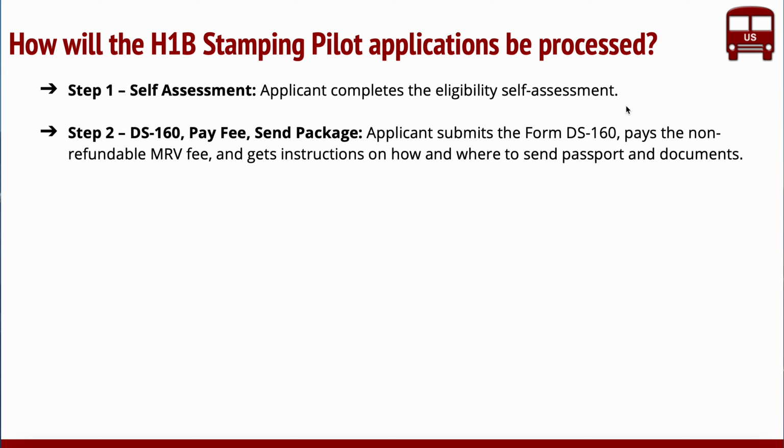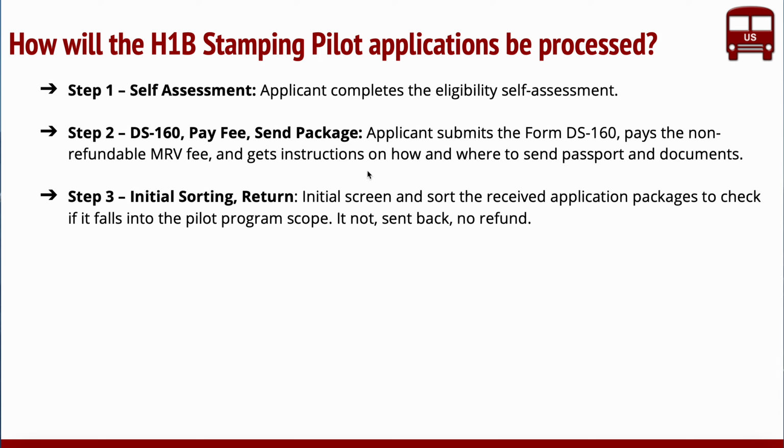So post that, once you say you're qualified, you submit a DS-160 form, then pay the MRV fee, and then get instructions on how to send all of that. This is part of the second step. Once you send this application package, after completing the DS-160 and all of that, they do an initial screening, and if it falls into the pilot program scope, then they will send it to the next steps. If not, they'll send it back and there'll be no refund.